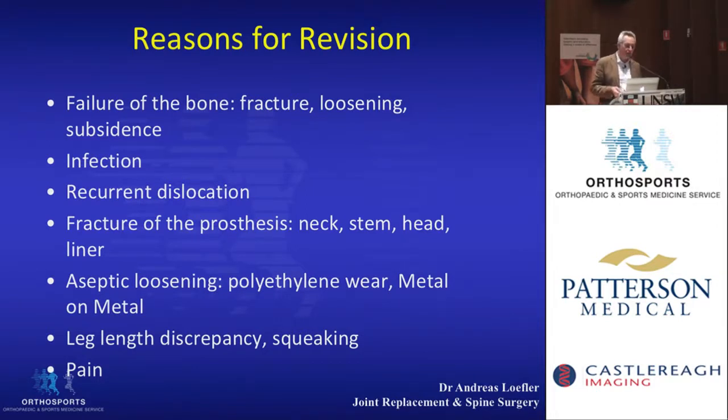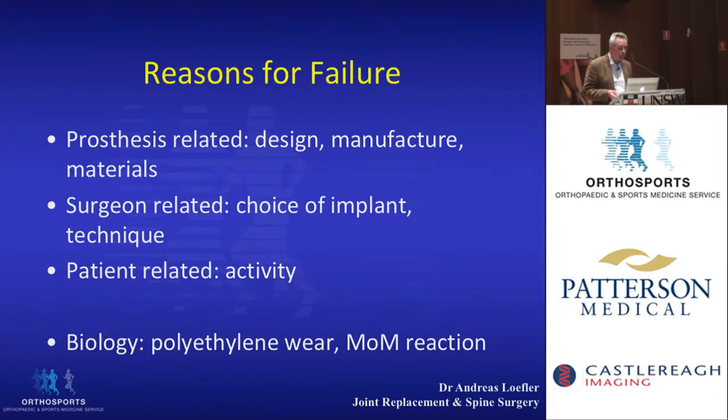Recurrent dislocation may be due to surgeons, due to patients, or due to prostheses. You sometimes have fractures of the prostheses themselves. So the neck of those femoral components is the weak spot, and they can break, but we also have problems with different materials. Then, of course, everybody is aware of the metal-on-metal disaster, which we've had here only recently, and that again is a prosthesis-specific issue. Reasons for failure can be related to the design or the manufacture, which is a material issue.